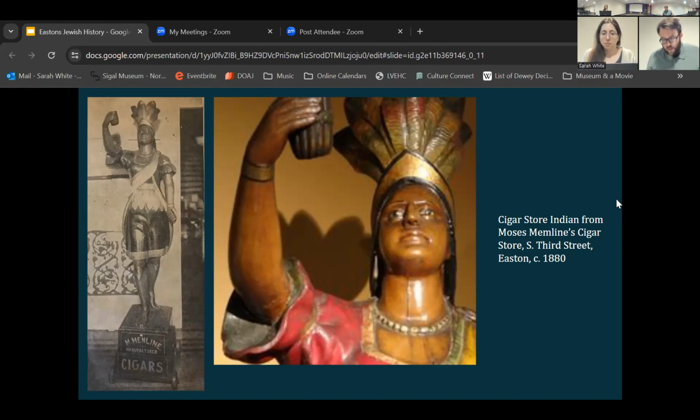Moses Manline, one of six Jewish tobacconists in Easton. That number is boggling to me, right? And there is this broader story, something I am deeply fascinated with. I was talking to some folks in the library before I came down about this broader history of cigars in Pennsylvania. It was this massive industry.